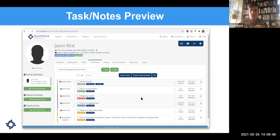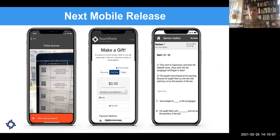It's going to be using keywords instead of all those drop downs. So we're really reducing the number of clicks, making it super easy to use. We really got some great feedback from you all, and we're really excited about this new feature that should be coming out later this spring. So just wanted to give you a quick heads up on that. And Andrew, I'll turn it back over to you on mobile.